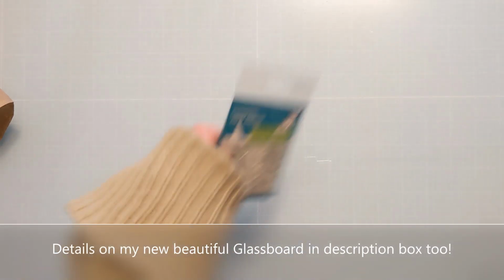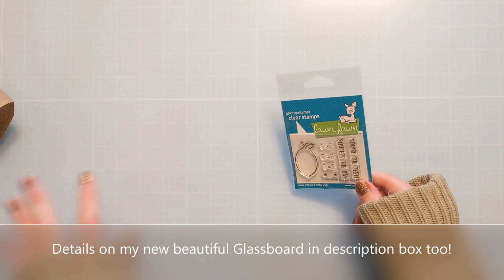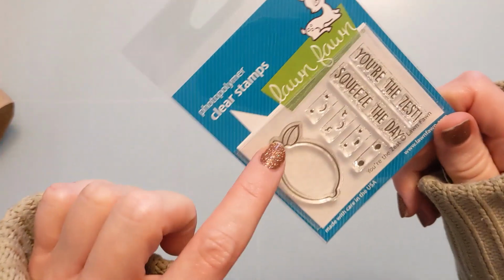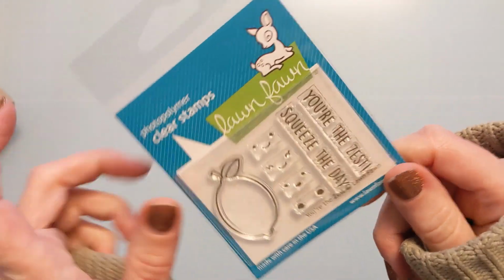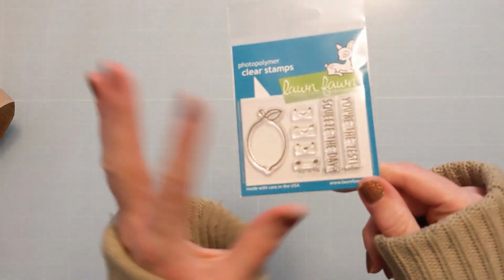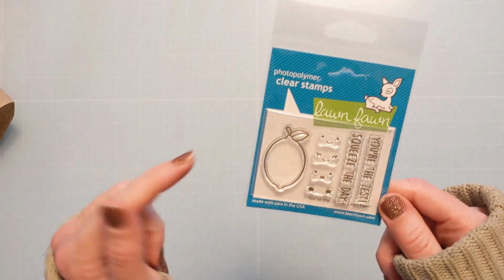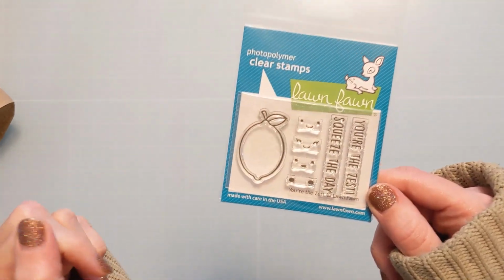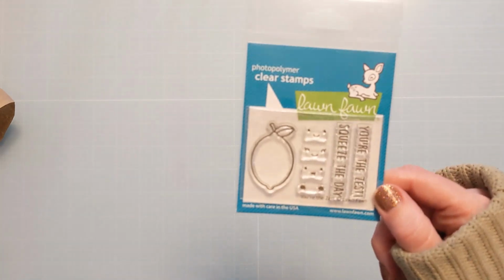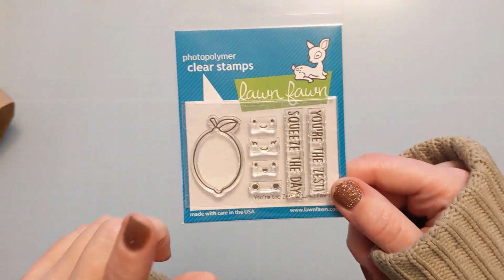Okay, then the couple other things that I got are from Lawn Fawn. So this shop, A Cherry on Top, has all different brands, like tons of stock. And this was just too cute. So you're the zest, squeeze the day. You can put all these little faces, and these are always super cheap. They're always like, I don't know, like $3 or $4 or something. And you can get the coordinating dies too, but this to me isn't hard to fussy cut out. But I'm a sucker for these little stamp sets every now and again because they're always funny little puns and things like that. So super cute.